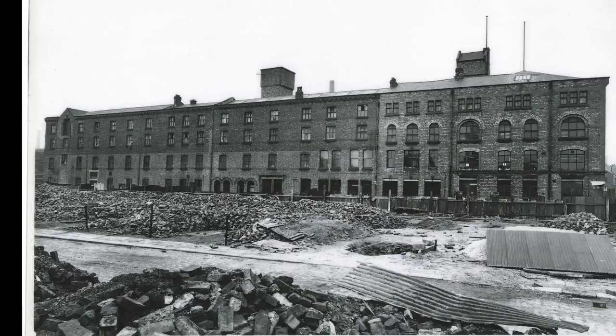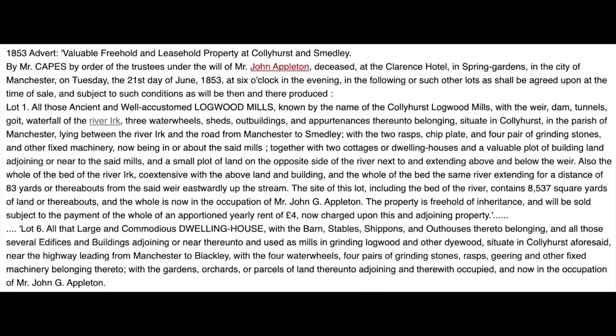But what became of the mills and John Appleton? Let's take a look at this entry that I found here. Take a look at this. This is from Grace's Guide, and it's clearly a notice from a newspaper. 1853. The trustees of John Appleton, who's now deceased, have got together and they're auctioning off the gear, basically. They're auctioning off the family goods.